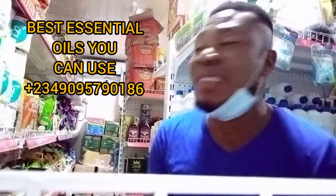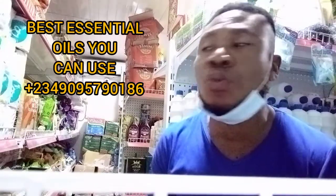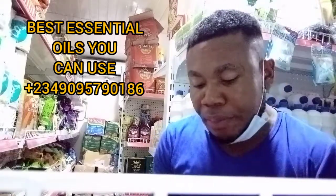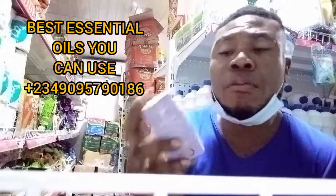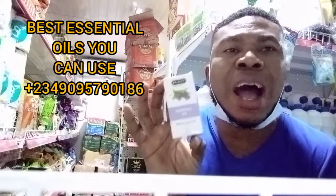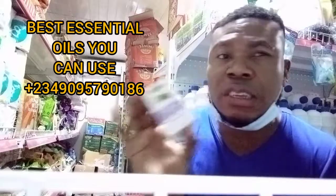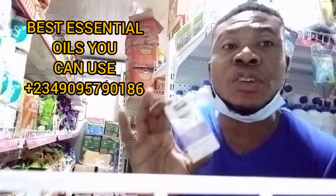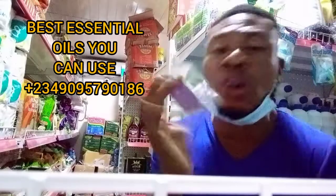So in a quick one, I will be telling you about a few essential oils that you can use for whitening or for moisturizing as well. I would want to start with lavender oil. A lot of people see this lavender oil, but they don't know how effective it is, because other than skincare, you can also use it to heal wounds. Yes, that's what it does also.